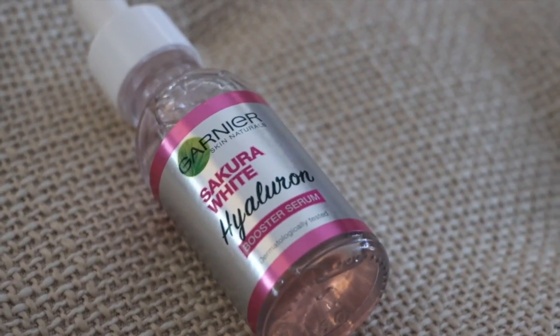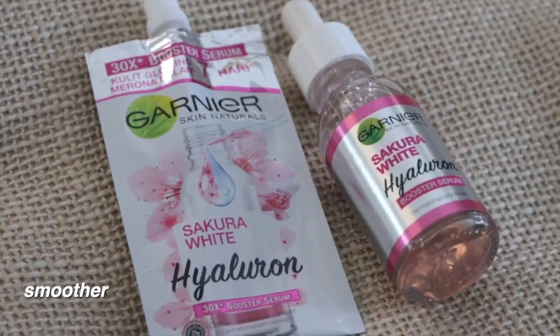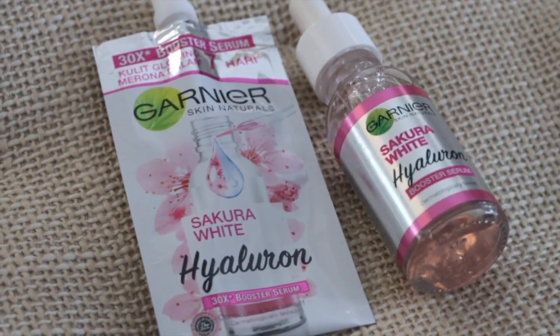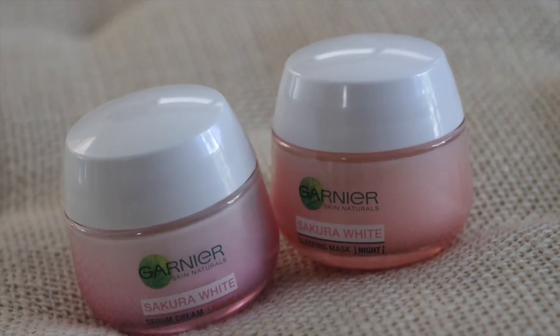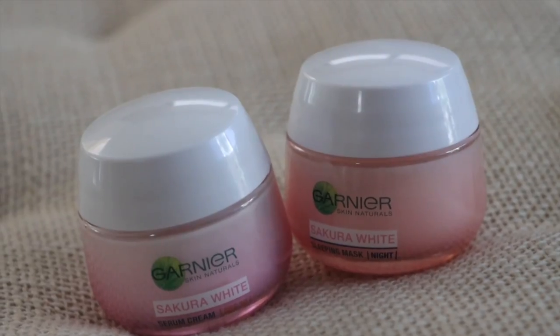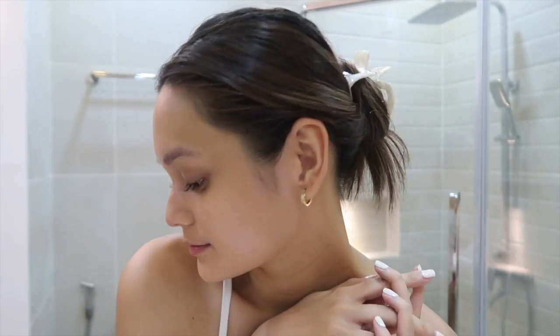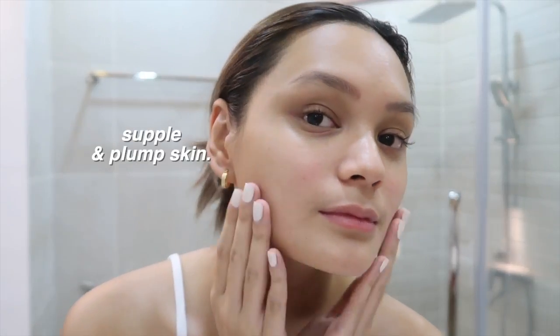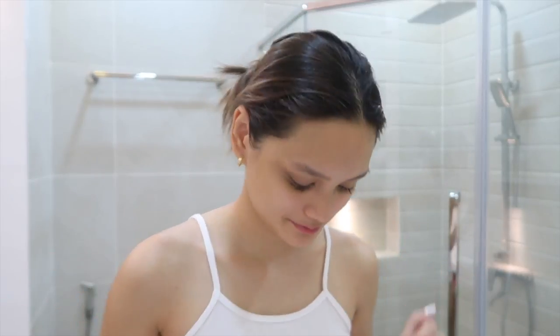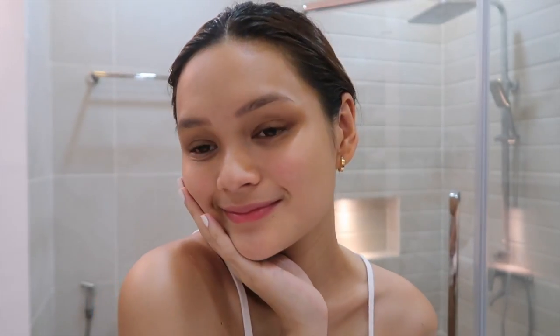The key ingredient for these products is Japanese Sakura, which is known to give you smoother, healthier looking skin to achieve your glass skin dreams. For some of you that don't know, Japanese Sakura is an antioxidant that improves skin smoothness and repairs our skin's barriers, which in turn gives you supple and plump skin. It also reduces aging because the product is high in antioxidants. Lastly, it has soothing properties perfect for people with sensitive skin like me.